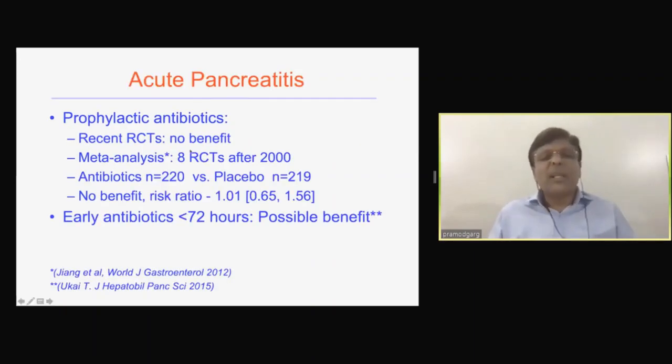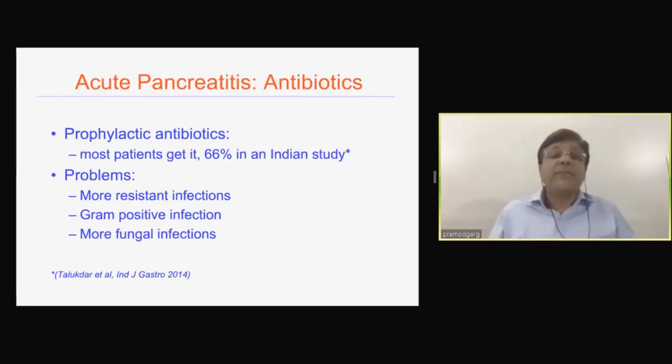Now, multiple RCTs and meta-analyses have been done, and they have shown no benefit of giving prophylactic antibiotics, except one study from Japan, which showed very early antibiotics may have some possible benefit, but most people recommend not to give prophylactic antibiotics. It is another matter, though, that most of these patients do receive antibiotics.